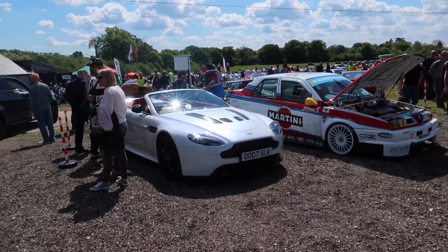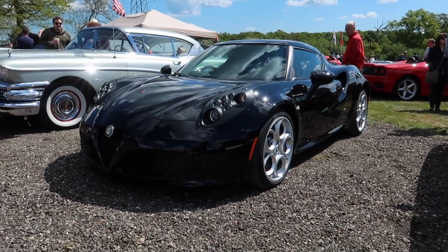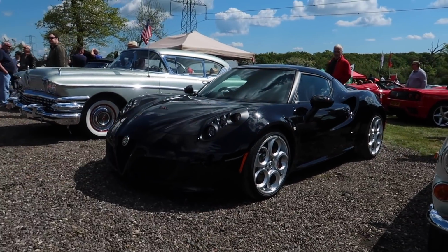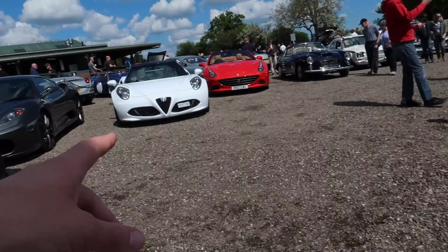We've got loads of cars. Obviously, we've got an Aston Martin here. Lovely Alfa rally car, it's very, very nice. My other favorite car, and this is probably a bit biased, is mine. No, I'm only joking. There's a couple of 4Cs here. You've got one of mine, which is obviously a black coupe. You've got a white spider over there. It looks really, really nice.